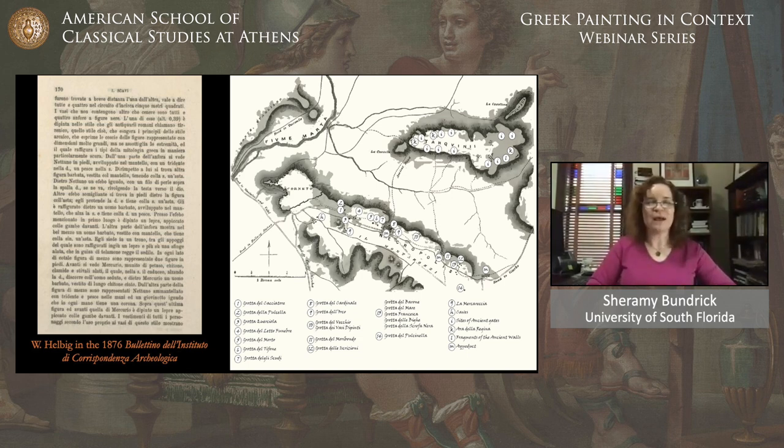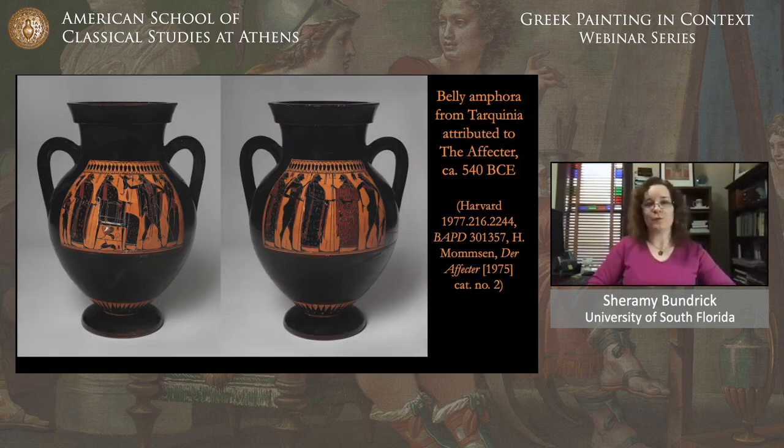And using that magical tool known as the Beasley Archive Pottery Database, I identified the amphora as a type B belly amphora in the Harvard Art Museums. It is attributed to the very distinctive Athenian potter painter dubbed by Beasley the Affecter for his mannered style. So the comments that Helbig makes about style of this vase now make a lot of sense when we see who it is that painted it.